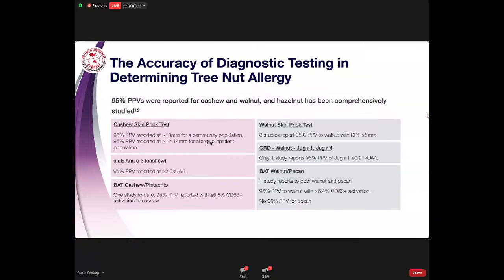So the second point is that 95% PPVs, as well as cashew, have also been reported for walnut, but outside of that, there's not a lot of 95% PPVs that are described in good populations. Hazelnut has had a lot of research, however, they found quite a broad optimal cutoff, and that probably relates to Europe, and pollen co-sensitization impacting that.